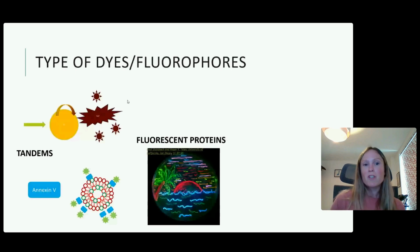Are you working with fluorescent proteins? So this is things like GFP, mCherry. Here's a sunset painted with bacteria, transfected with lots of different color fluorescent proteins. And some of these can be susceptible to different fixations, such as alcohol, depending on where they are in the cell.